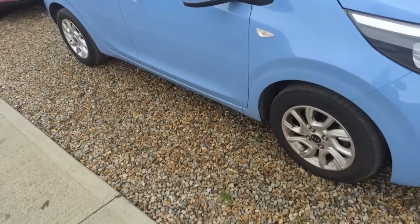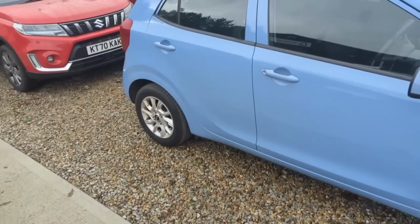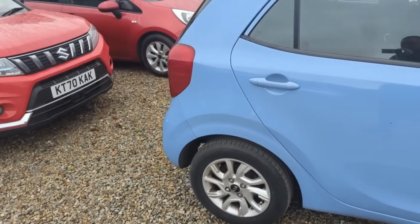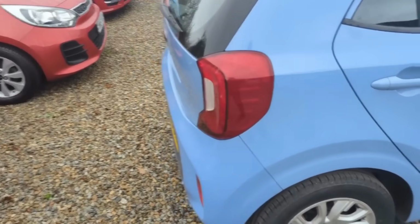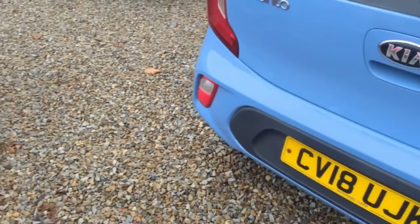So obviously the grades go from 1 to 5, 5 being the worst. These always have slight colour variation on the bumpers to the body. I've seen these on brand new ones on the forecourt, so I don't think it's down to that. It's an ever so slightly worse on camera than it does in real life. It's always the case. Someone explained the other day why that is in the comments.